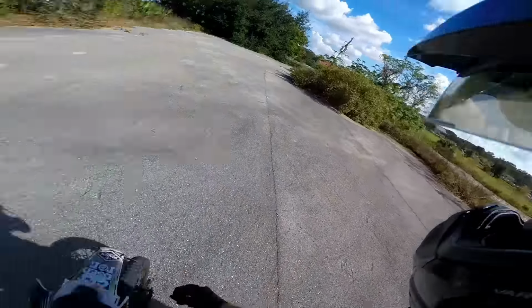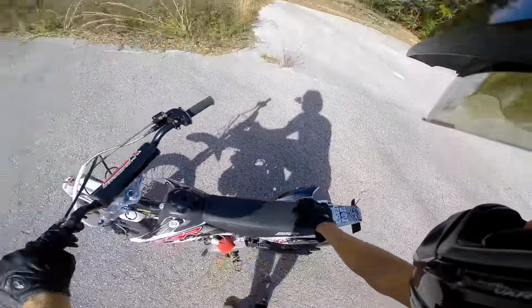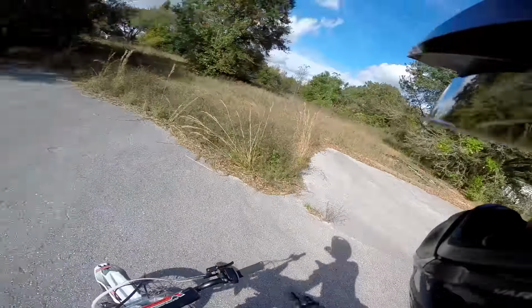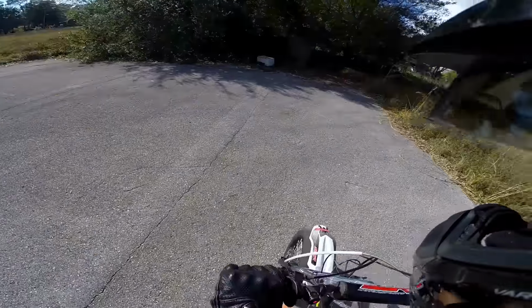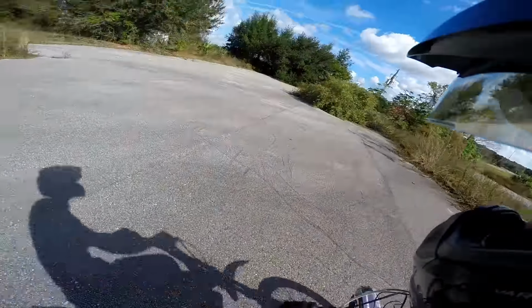Oh, your boy almost lost his back plate. Yo, I need to stop being lazy, and I need to tie this back down. Guys, give me some shit in the comments. Make me feel bad about my back fender always coming off, because I need to tie it back down. I've just been so lazy, straight up.